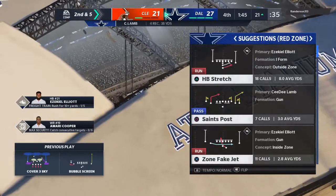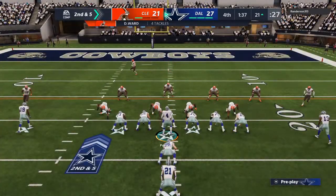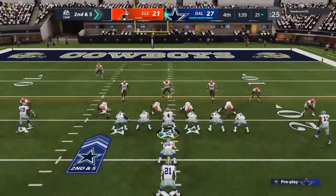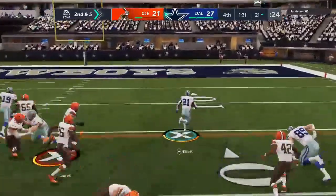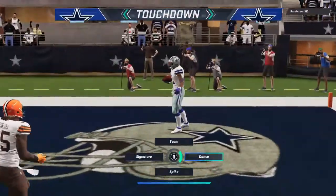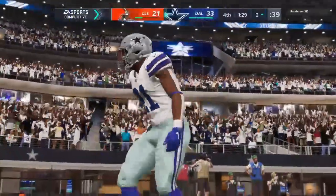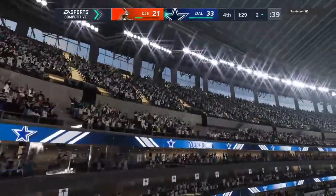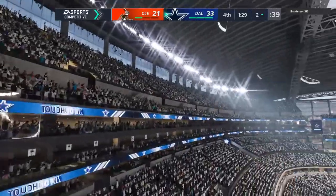I know many people like to throw to the tight end, maybe in a little flexed out position, because he creates mismatches with his size. The slot receivers do the same thing with their quickness, their speed, and their route running savvy. Ezekiel Elliott gonna take it the distance. And he'll take it into the end zone for a Cowboy touchdown. A 21-yard touchdown run. And the Cowboys push out in front further.